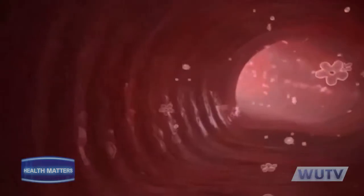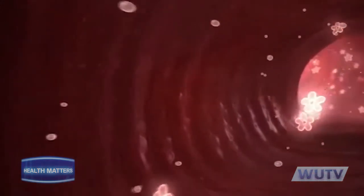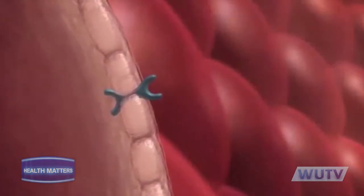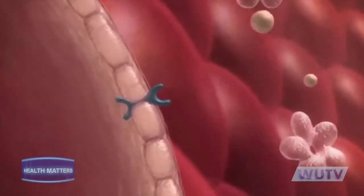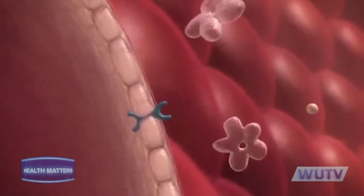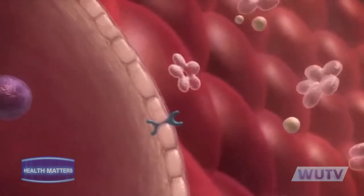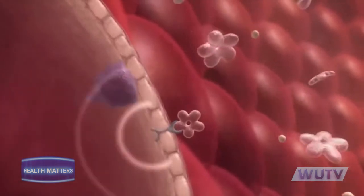In type 2 diabetes, the pancreas is not producing enough insulin to meet the body's needs. Over time, the amount of insulin typically becomes less and less. In some type 2 diabetes patients, cells build up a resistance to insulin. Even though there may be insulin in the bloodstream, it is not enough to unlock cells to allow glucose to enter. As a result, it takes more insulin to find the right key to unlock the cell for glucose. This makes it more difficult for cells to get the energy they need.